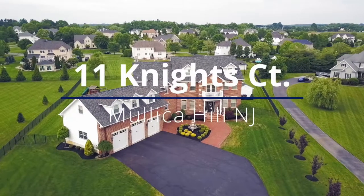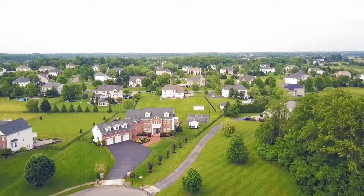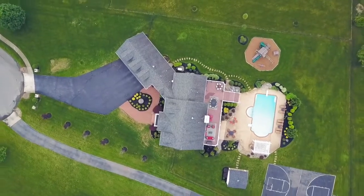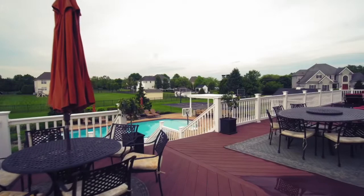Luxurious comfort awaits you at 11 Knights Court, Mullica Hill. In the premier enclave of Knights Court, this 6-bedroom, 6-bath estate of nearly 5,000 square feet is situated on over an acre of land on a quiet cul-de-sac.